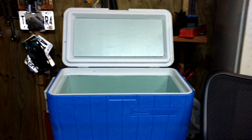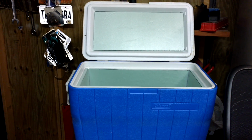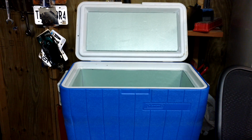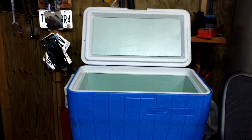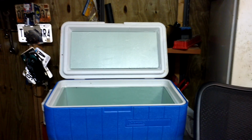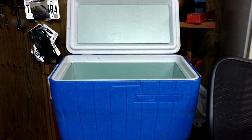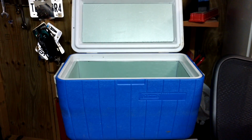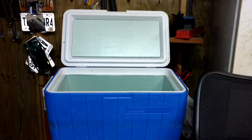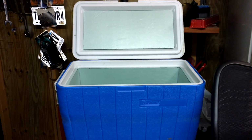In my building here, when it's 75 degrees outside, it's 82 in here. So it gets hot in here. I could set it outside with the regular temperature, and that's what I'm going to do. I thought about leaving it in here, but no, because it gets hotter in here during the day. But I'm going to set it outside. I'm going to pour the ice in it tonight, and I'm going to set it outside, and we're going to let it sit. We're going to see how long that ice lasts in here after putting this little bit of insulation in here.